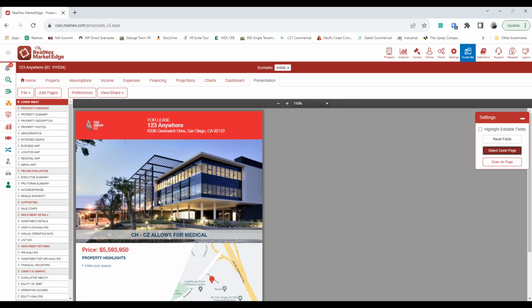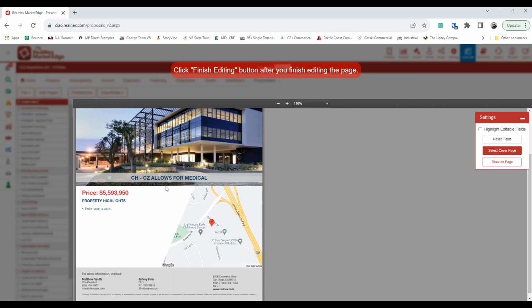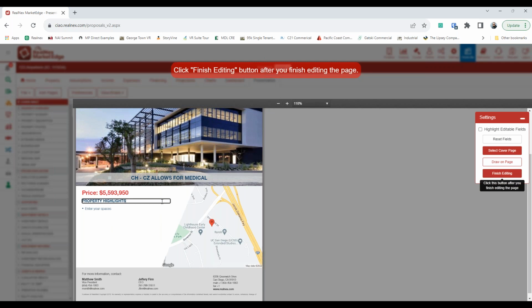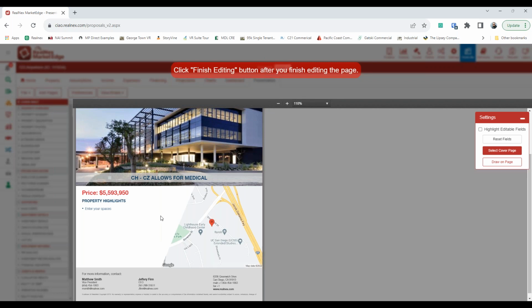Your account will be fully branded with your information so you can have a beautiful brand. On these presentations, you have a lot of flexibility. So if you want to add in property highlights, you can. But you know what, Matt, I'm actually not selling this property. I'm going to be leasing this property. Can I change information? You can.